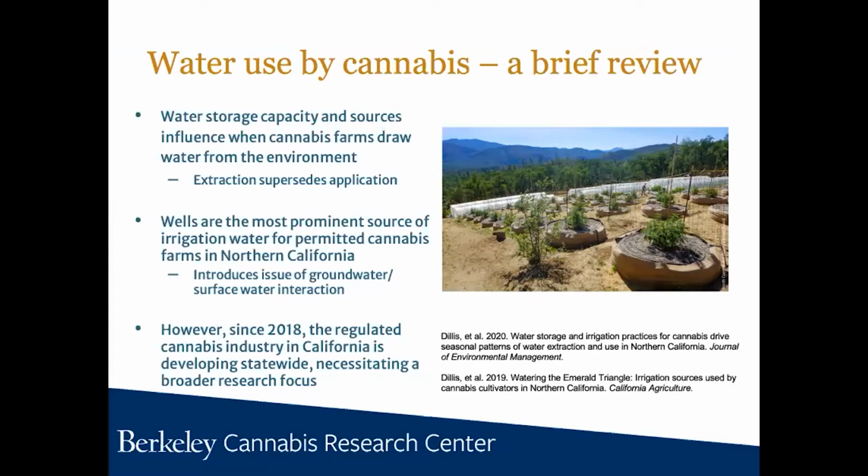And then the second finding is that wells are the most prominent source of irrigation water for cannabis in Northern California. And this introduces the issue of groundwater-surface water interaction and brings in a whole other field of geomorphology and hydrology, trying to get other researchers involved in studying how groundwater and surface water interact.